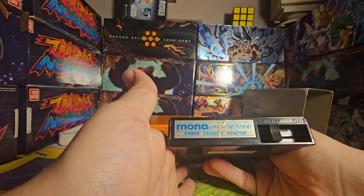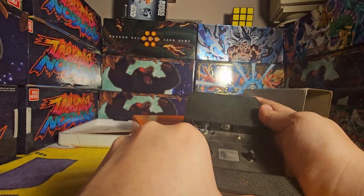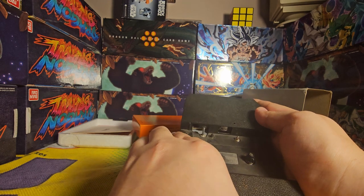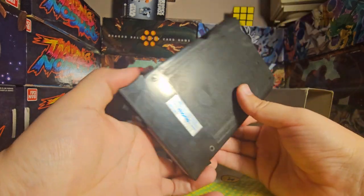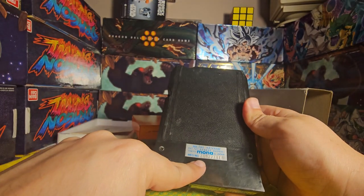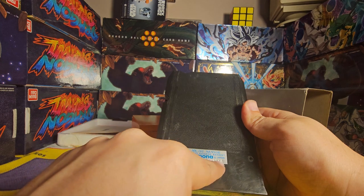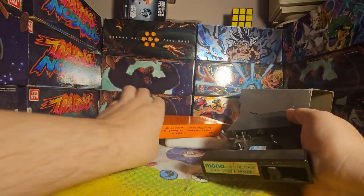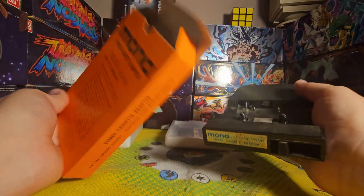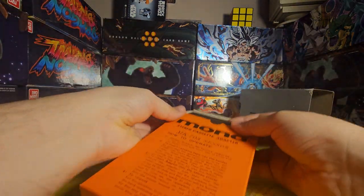Mona MK sensor stereo cassette adapter. We've got rewind, we've got stop, and we've got play, which controls the rollers up here. It's just such a weird thing. It even has the manufacturing number stamped on the back with the patent number from Japan, Tokyo Mona, Japan. It's just such a crazy thing. I don't know when abouts this was made. I'm certain it's on here somewhere, and I could probably find out.